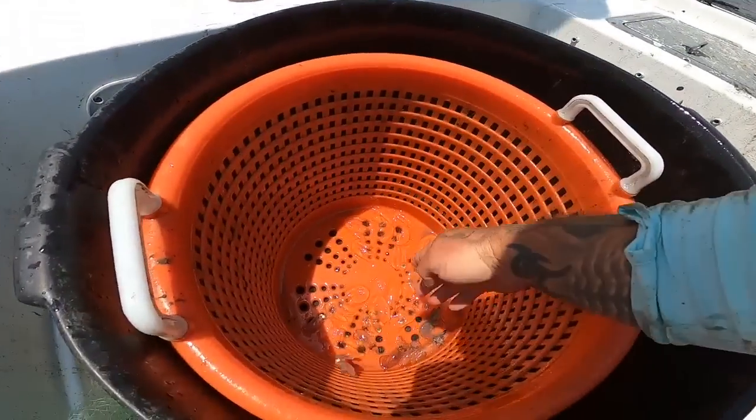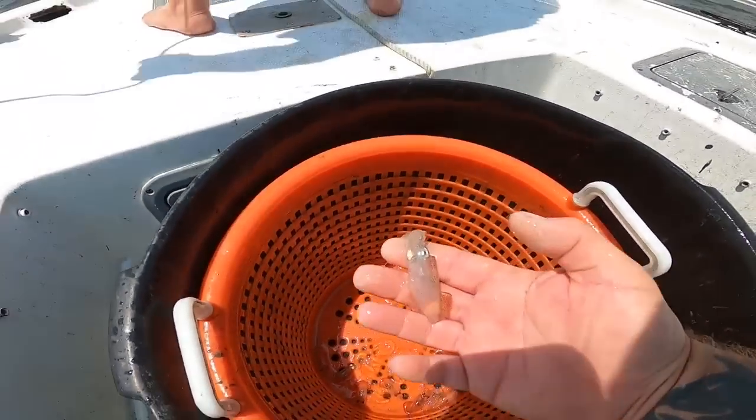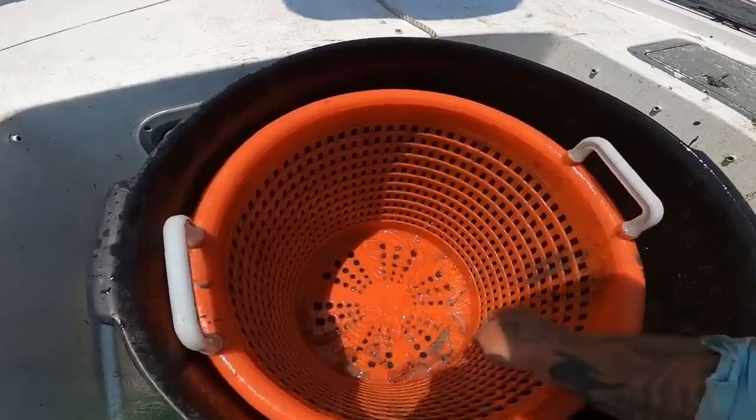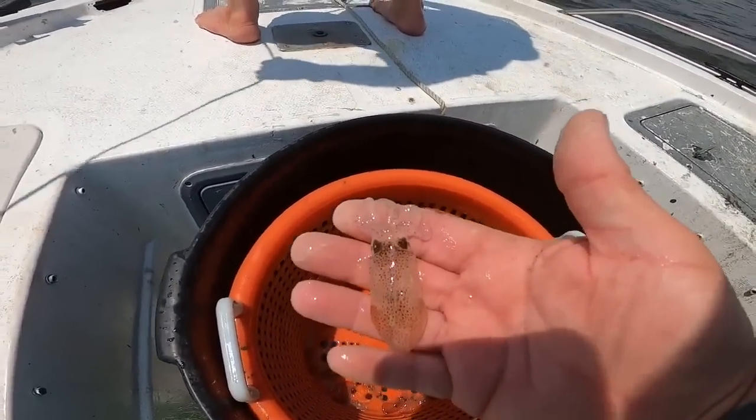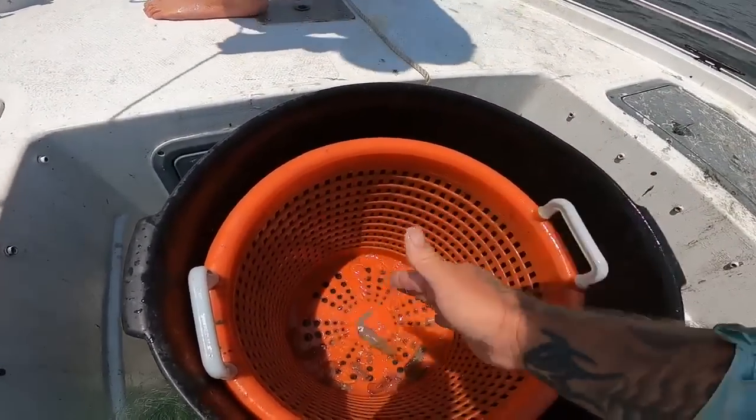All right, look at this, y'all. We got some little sugar squid. I'm gonna show you guys what to do with these. We got about 8 of them. These things right here, y'all, they're great bait for one, but these things are absolutely delicious.